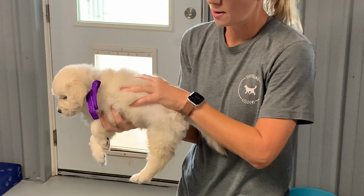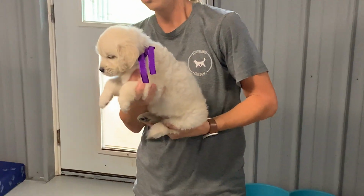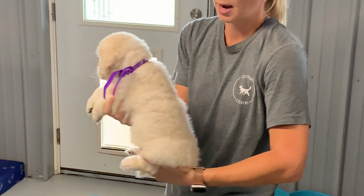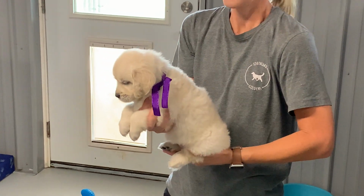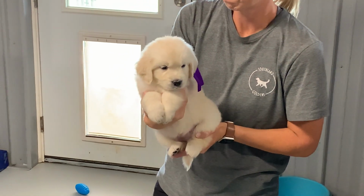She's not cream like, say, Mr. Blue is, but she's not the lightest girl, but she's got a very pretty coat. And the pictures will really help you guys see that. I know this lighting in here is just kind of hard to see. But this is Miss Purple.